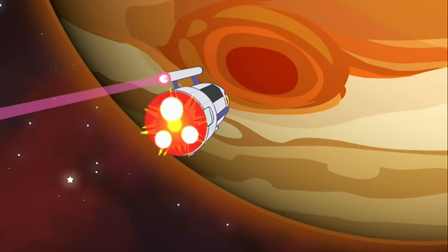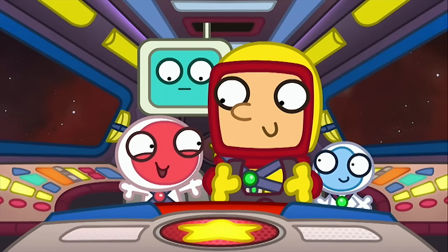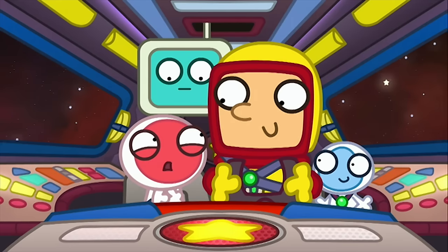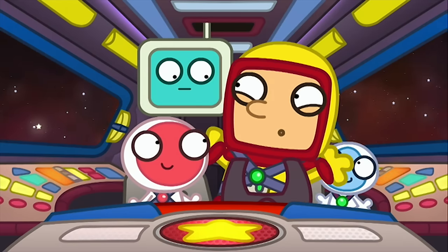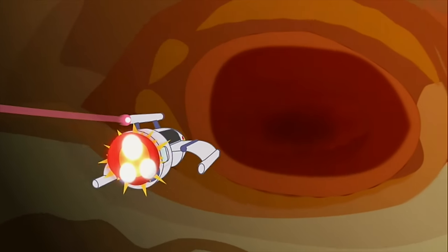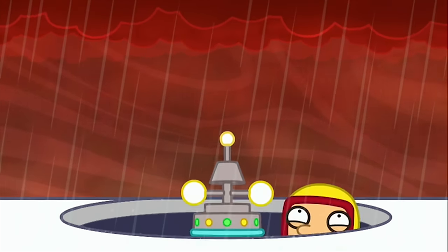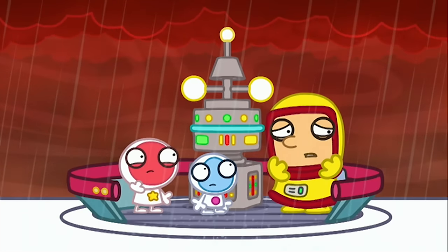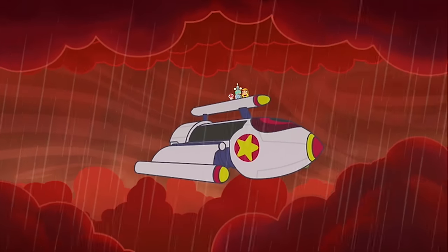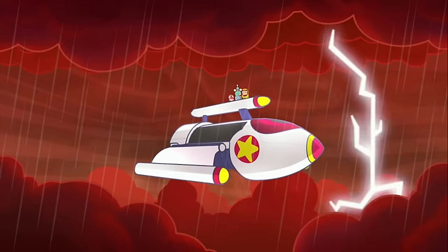There's the big red spot! Tomato, tomato! I don't think the big red spot is a tomato, Sol. Is it, Dad? Tomato? No, it's, well, let's find out! As long as it's not a storm, eh? Boom! Sorry. It's a storm, isn't it? We're right in the big red spot. And it is a storm.